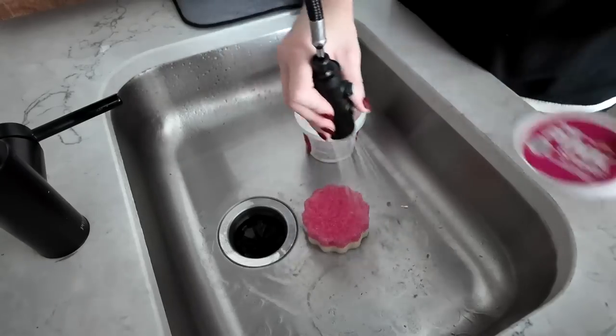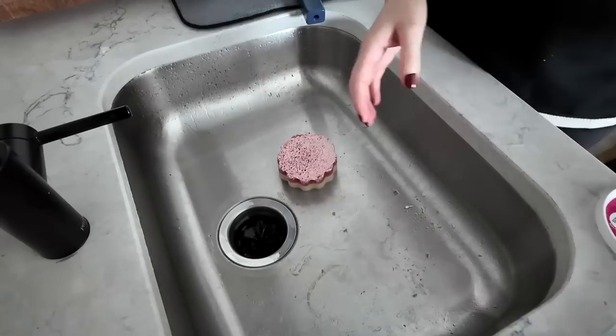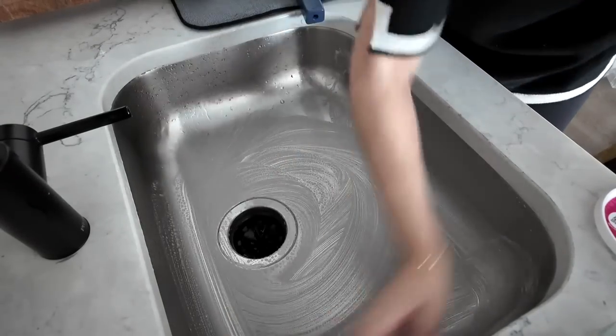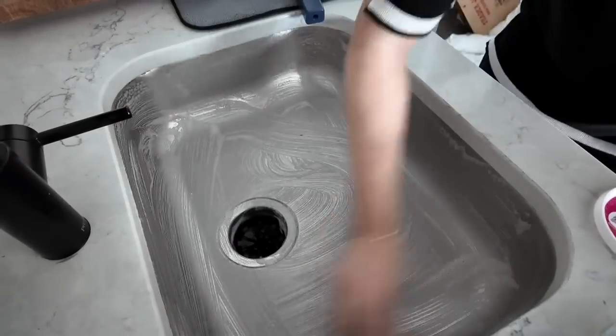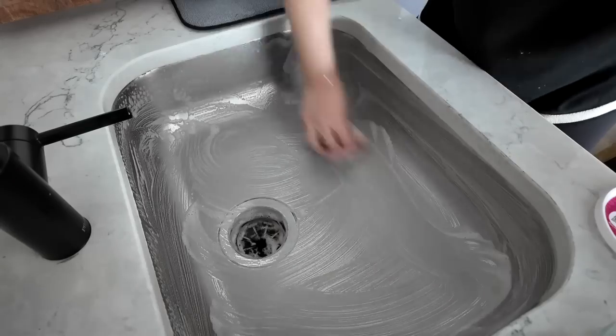I also cleaned the sink today, and cleaning the sink is one of my favorite things when it comes to the kitchen. I've been using the tub of the pink stuff, which is very similar to Gumption from Australia. I don't know which one I like better. I feel like maybe the Gumption. So the next time I go back home, I think I'll pick up a tub of Gumption to bring back with me.